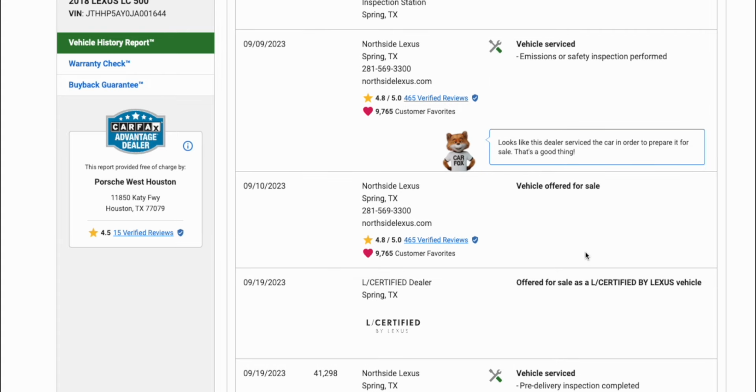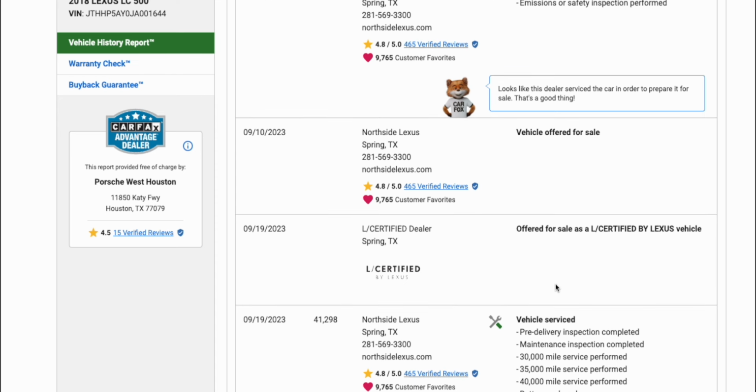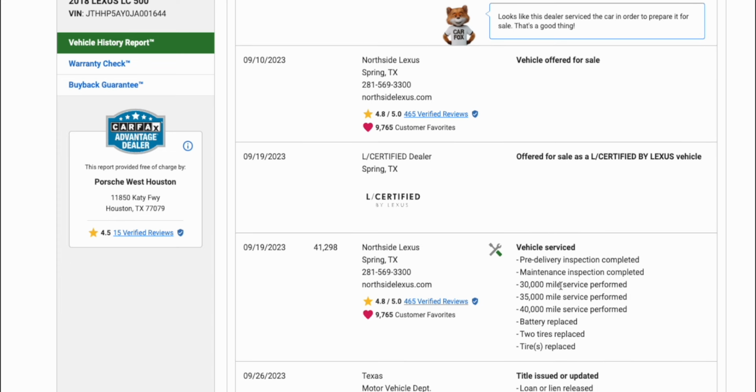And then, of course, in 2023, we get this bad boy taken in from Northside Lexus. They offer it as an L certified vehicle, right? Remember, it's at Porsche right now, but roughly about this time last year, almost this time last year, Lexus brings this in, they certify it. They do the 30, 35, and 40,000 mile services on this. They replace the batteries, and we get 2 more tires replaced. So, family, this could very well have all 4 tires with less than 7,000 miles, let's just call it that for conservative reasons, which means you're not going to have to worry about the tires on this bad boy.